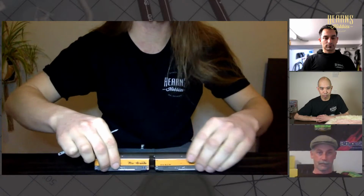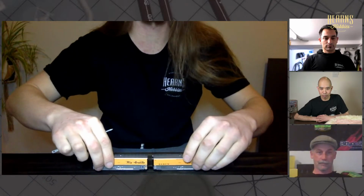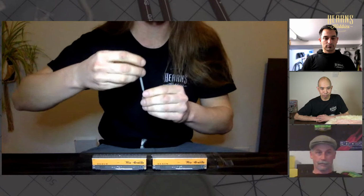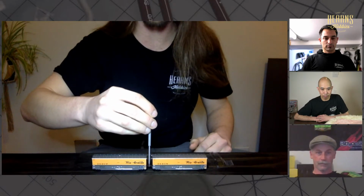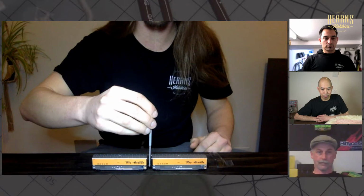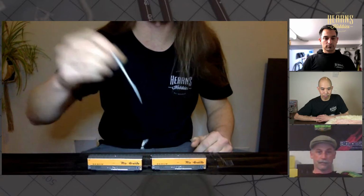So I've got these two carriages connected together, very snug. So you put this between the two coupler knuckles, and you twist it, and then that uncouples them. It's like magic.